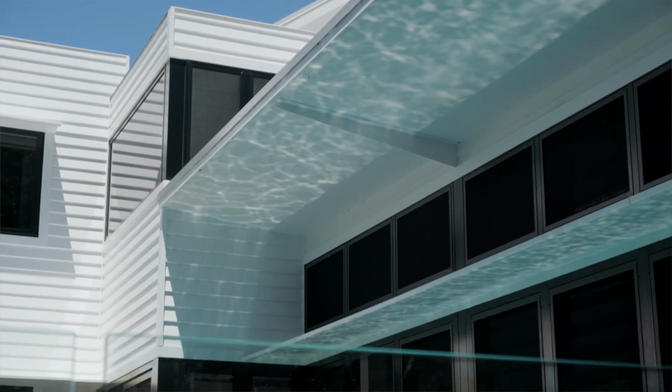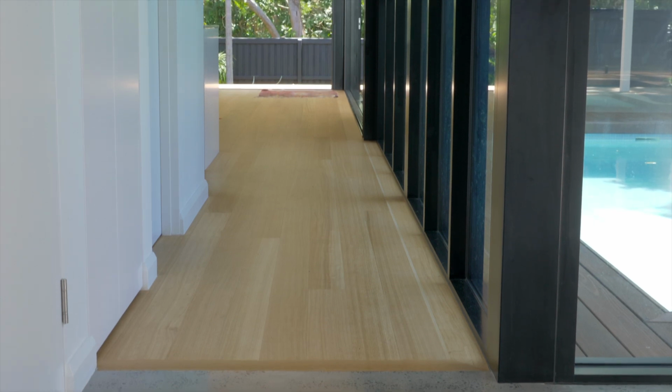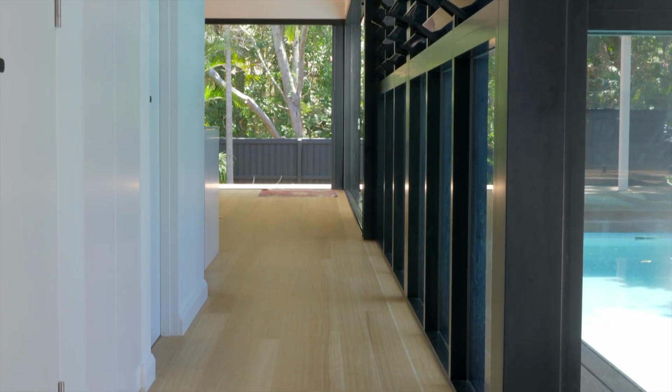I mean, the key thing when you're creating a coastal home, it's very tempting to just do it all cool, cool, cool. But it's still a home, so you've got to have an element of warmth, and we did that here with the timber floors. So we just brought them right through this open plan living. It just sets off the home as a warm place, but then everything else is about a cooling breeze and connection to the outdoors.